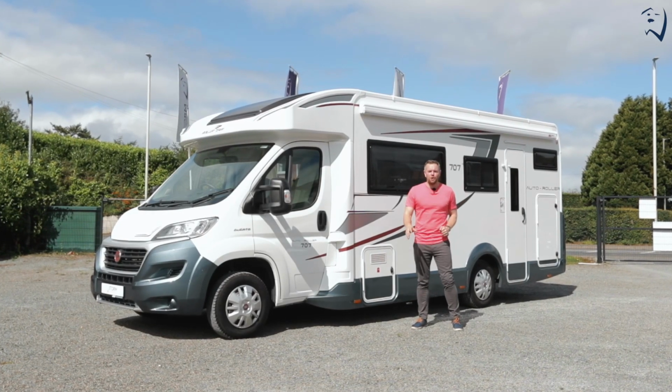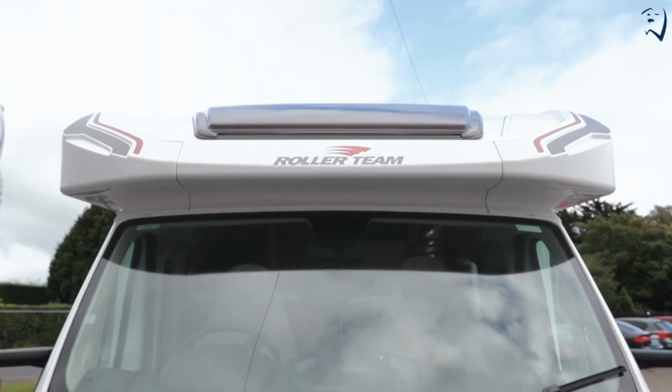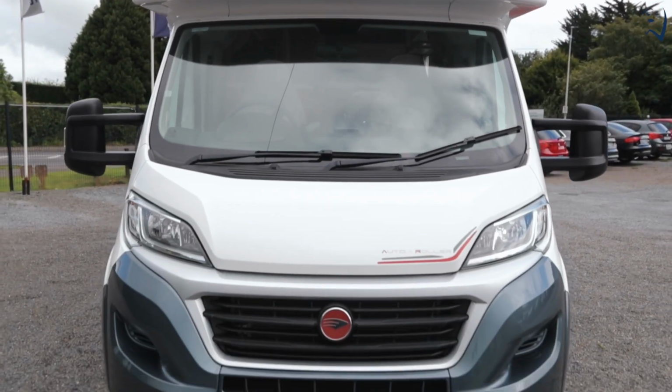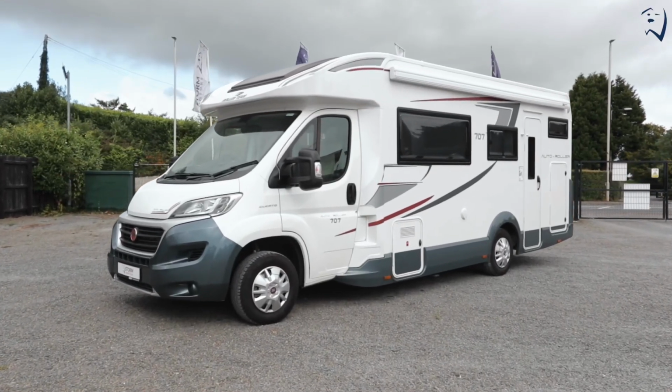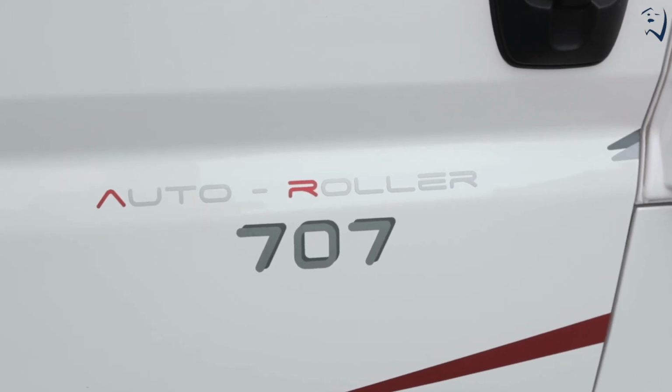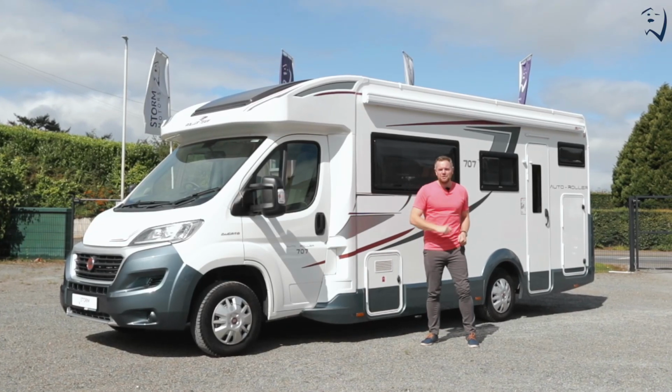This is our third motorhome, and boy, is this the mother of all motorhomes. The Fiat Ducato, Ruler Team 707, as a special factory order, 7 berth, 7 seatbelts, 1 owner from new, only 5,000 miles on the clock. It's got a satellite, it's got solar panels, bags of all our extras. Let's go and see it all.